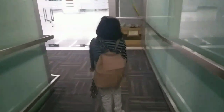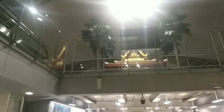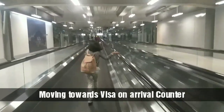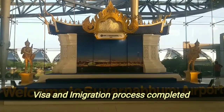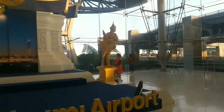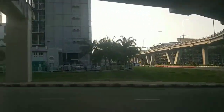Now we are boarding the flight. At Bangkok airport, moving to the visa on arrival counter. Our visa and immigration process has been done and now we are waiting for our car. Now we are moving to Sriracha Tiger Zoo, Pattaya.